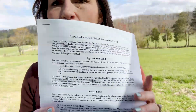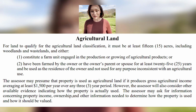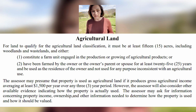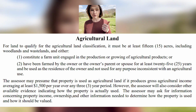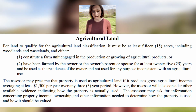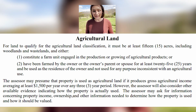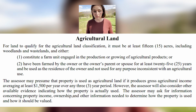Specifically when it comes to agricultural, I'm going to read this directly from the application for the Greenbelt assessment. For land to qualify for the agricultural land classification, it must meet at least 15 acres, which we've talked about, and include woodlands, wastelands, and other things. Essentially, it must either constitute a farm unit engaged in the production or growing of agricultural products, or have been farmed by the owner or the owner's parent or spouse for at least 25 years and can be used as the residence of the owner and not used for any purpose inconsistent with an agricultural use.